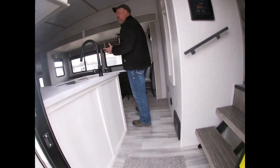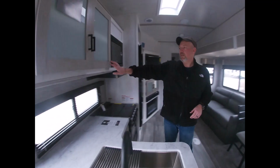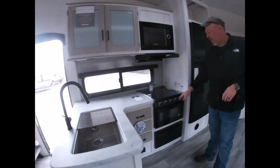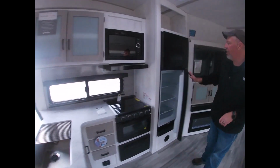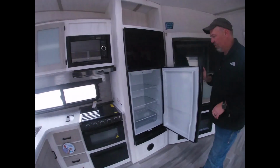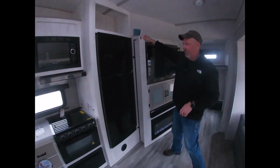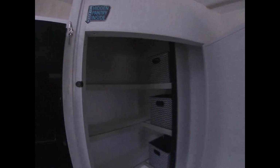It has all kinds of nice features. I mean, it's got the true cabinet doors. It's got the range top oven with the pot and pan drawer, the 12-volt refrigerator. Now this is my favorite. It has a hidden pantry. The pantry pulls open.